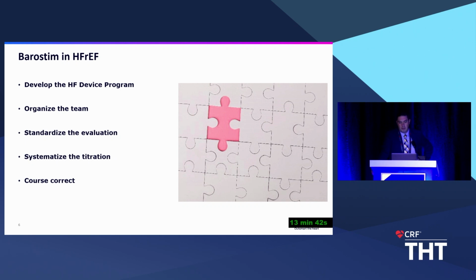And when we had the opportunity to look at Barostim, we said, well, perhaps this is something where those patients that are in that gray area that we don't have a great answer for, maybe it'll work. And it's done remarkably well, and I'll show you some of our data. And so with that, we've started developing our device program here, not only with Barostim, but also with CCM.